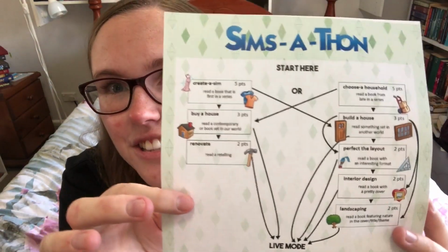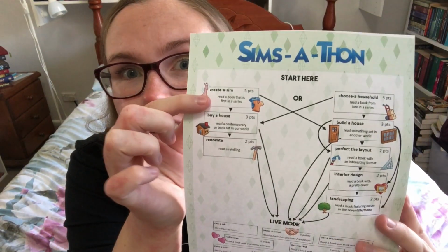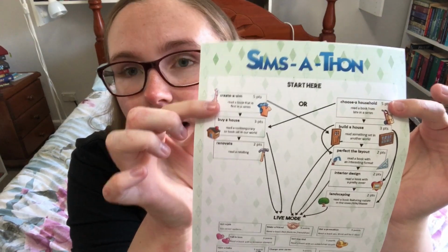So we start, as with any Sims game, by one basic decision. Are we selecting a household or are we creating a sim? So the very first challenges are either create a sim or choose a household. So for create a sim, it's worth 5 points. And obviously the goal is to build up as many points as you can. But I'm considering this very low key. Like, do what seems like a good amount for you.